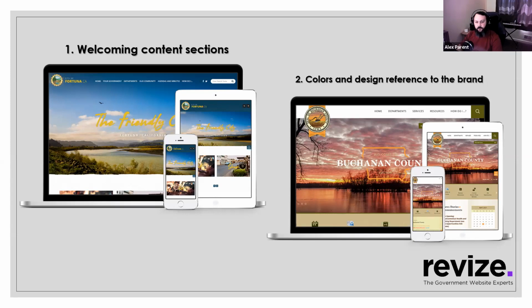These elements also generally use bold or interesting fonts such as scripts or handwriting. The example we see here, their slogan for their city is the friendly city. So we chose to use a script handwritten looking font that kind of makes it look a little bit more inviting and human to the user than just a plain bold font. These sections usually don't have too much text. We want to tell a story without making people read.